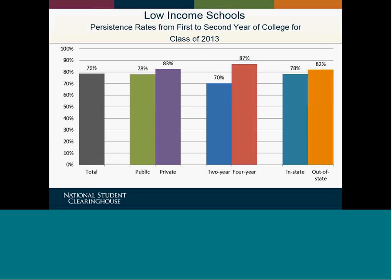As we move to the persistence report, you can see that for the 2013 class, the percentage of students that persisted from freshman year to sophomore year is 79%. I want to clarify that this number is relevant to the total percentage of students that enrolled in a post-secondary institution anytime within that first year of graduation. And if you remember, if we go back to the 2013, that would have been 60% of students that enrolled. So out of that 60%, we have 79% that persisted to the second year.